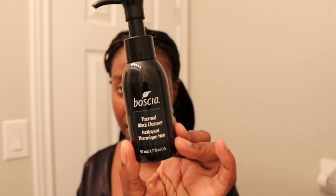Monday night for me is more of a treatment night, and this day usually consists of a lot of my retinols at night. So I just finished washing my face, and of course I used the Boscia Thermal Black Cleanser, and that really helped remove all of the gunk on my face.